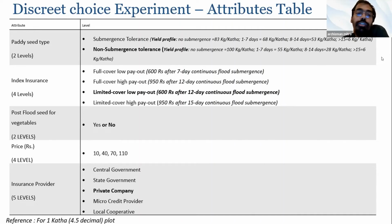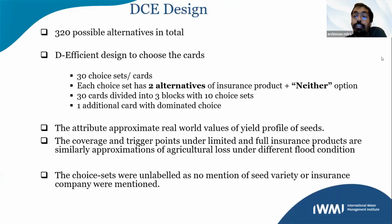Then the insurance part, which has 4 levels. Basically, it says a trigger point, after how many days the insurance amount is paid, and what amount is paid. So 600 rupees after 7 days of continuous flooding, etc. Whichever is bold is the base category in our regression. And then the third attribute is whether the post-flood seed was provided or not. Then the price level, and who was the insurance provider, because that is supposedly also an important factor. And all of these levels were based on actual observations from the literature.